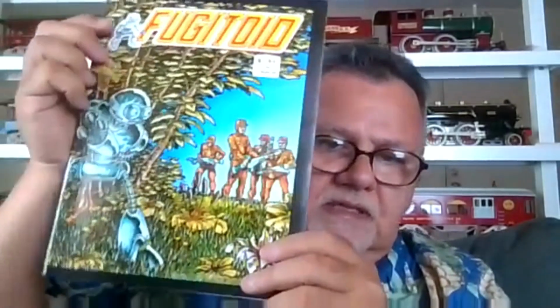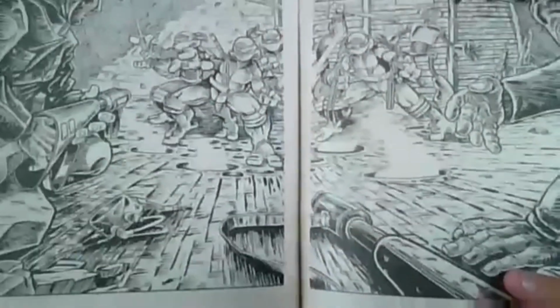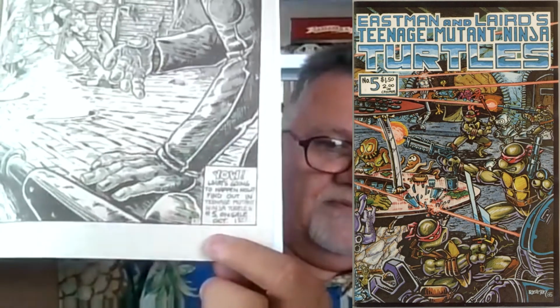All right, number 6, another kind of stealth deal that I got was this one, Fugitoid number 1. It's from Mirage Studios, right? Same folks who did Teenage Mutant Ninja Turtles, Kevin Eastman and Peter Laird did this, and this ties into the Teenage Mutant Ninja Turtles. I think at the very end, the Turtles appear on the last page, and then it tells you that it's going to continue in Teenage Mutant Ninja Turtles number 5. One of my local comic stores had 2 of these up on the shelf, and I just grabbed the one that was less expensive, and I got this for $5.